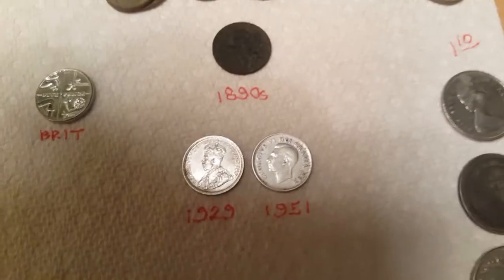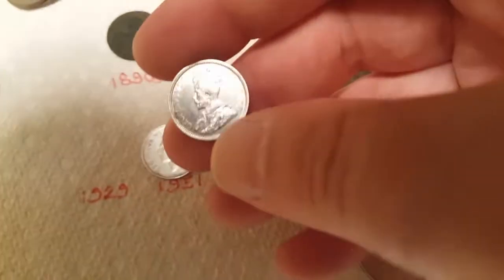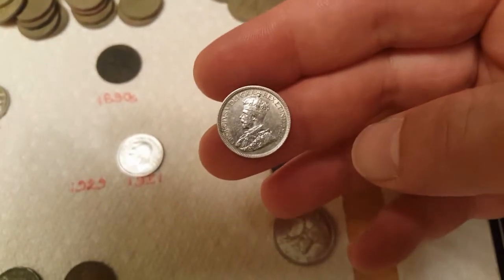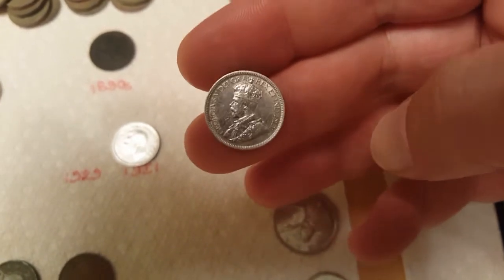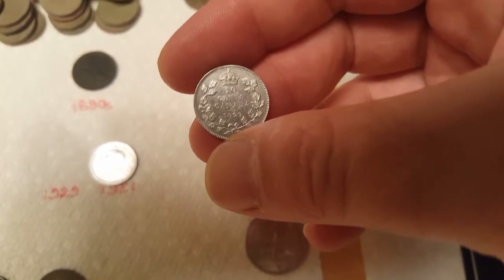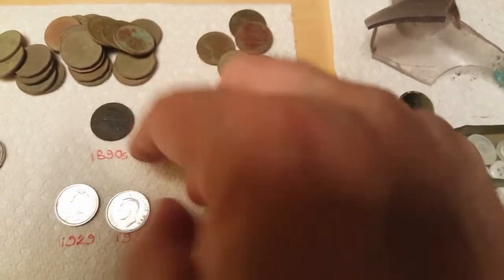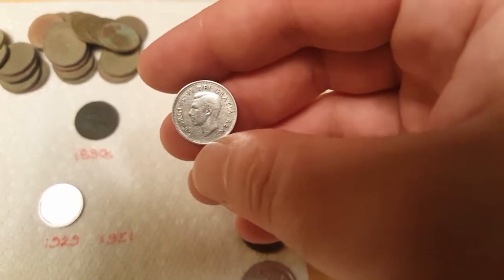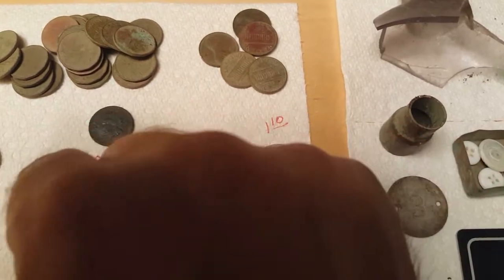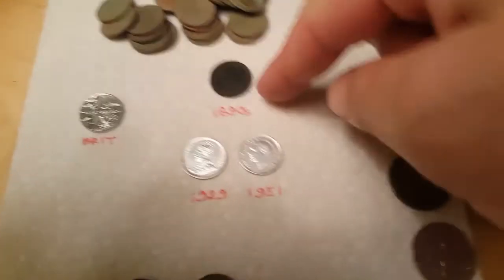But I got 2 really nice silver dimes, and they were both in that park we hit with Cashmel and Mike after the group hunt. This 29 is in really nice condition. I like that. I already have a 29 too, but I think that this might be in better condition. And a 51 King George VI dime. So a couple silvers, which was good to get that day after being silverless at the farm.